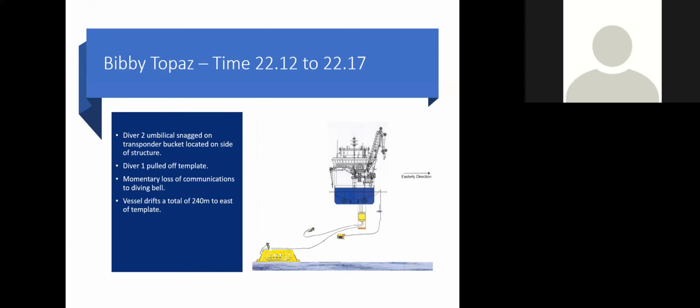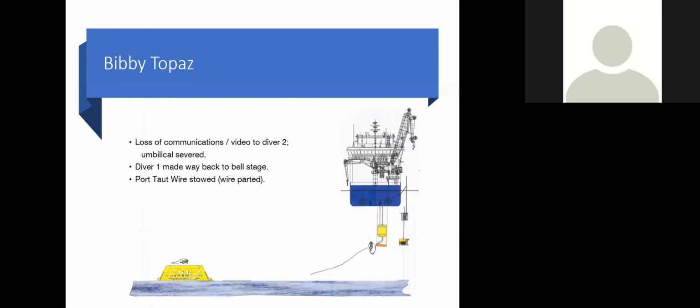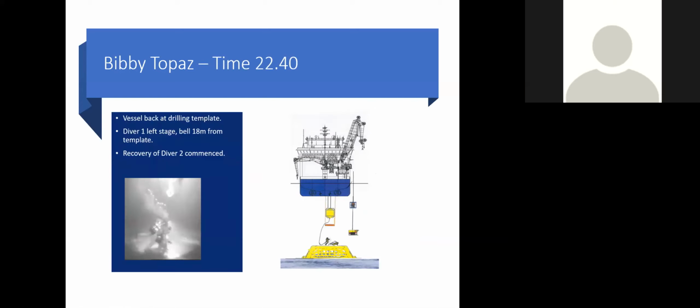Ultimately, the vessel drifted in 5 minutes, 240 meters to the east of the template. That's a good distance away, 240 meters. During this time, they were still trying to recover control of the vessel. You can see here, diver one eventually made his way back to the bell with the assistance of the diving supervisor, and his buddy in the bell, he managed to get himself back to the diving bell. So he was safe.